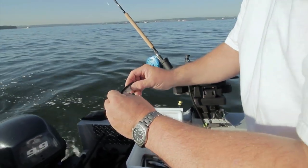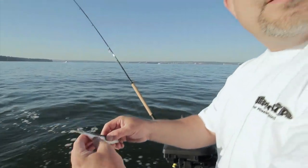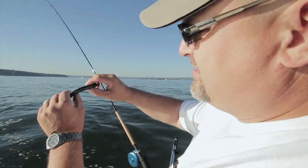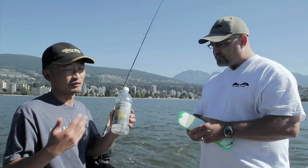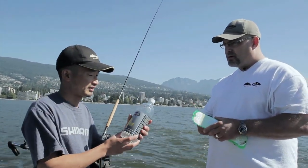Yeah. So this really stiffens the bait up. Oh yeah. And I think there's also some secret scents in there that add some scent to the bait as well. You like to use the clear one. Yeah, I like to use the clear. But they also come in different colors. Oh, for sure. As well, green, blue, fluorescent, chartreuse, and things like that.